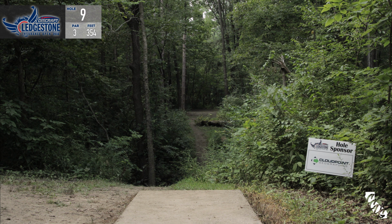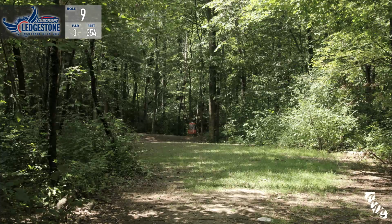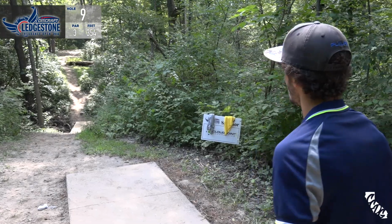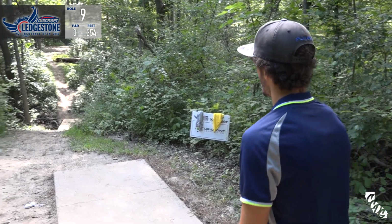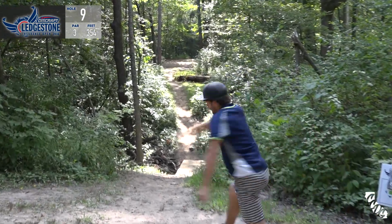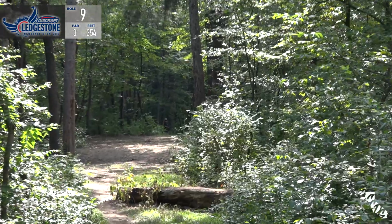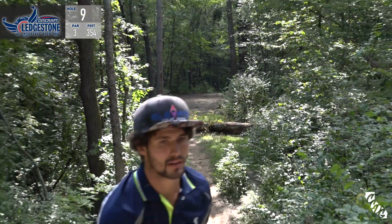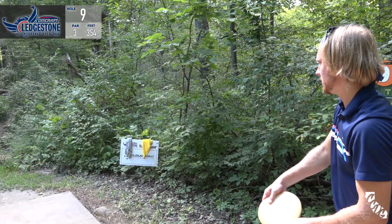Yep. Hole 9. This is actually the second hardest hole in the course. Just turnover shot. It's not even really a good lefty hole because the angle is kind of weird. You kind of want to hyzer flip something, and you just cannot miss right or left. It's just a jungle. So Nico's playing your line, but really tight. Yep. See, if it's a foot to the left of that, he actually maybe gets around that and gets to the basket.